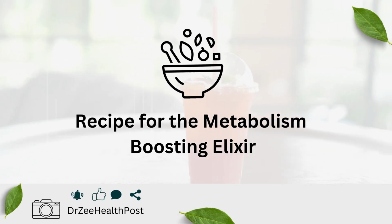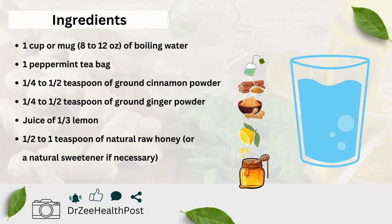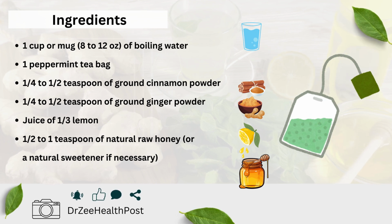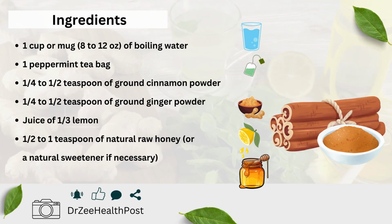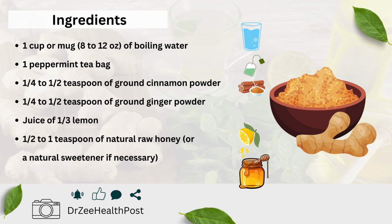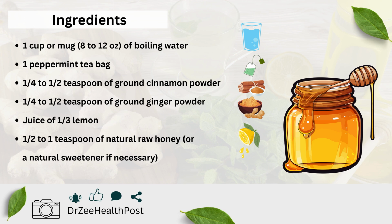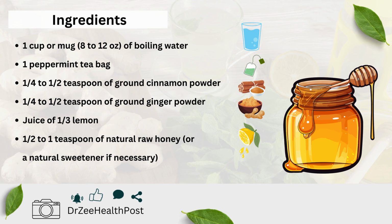Recipe for the metabolism boosting elixir. Ingredients. 1 cup or mug, 8 to 12 oz of boiling water. 1 peppermint tea bag. 1/4 to 1/2 teaspoon of ground cinnamon powder. 1/4 to 1/2 teaspoon of ground ginger powder. Juice of 1/3 lemon. 1/2 to 1 teaspoon of natural raw honey, or a natural sweetener if necessary.